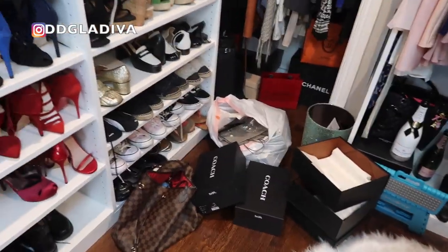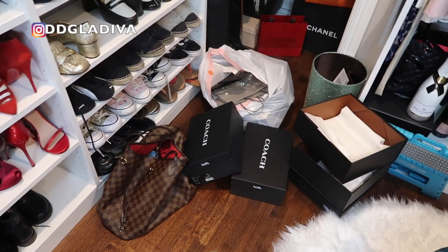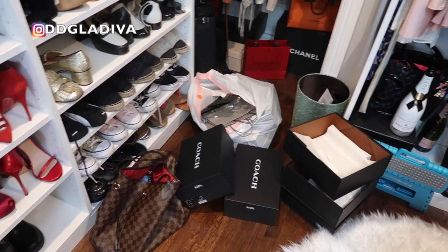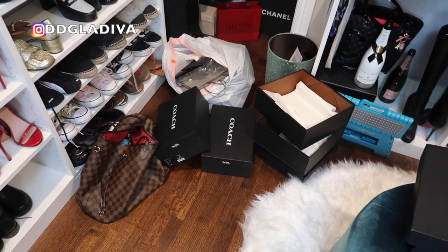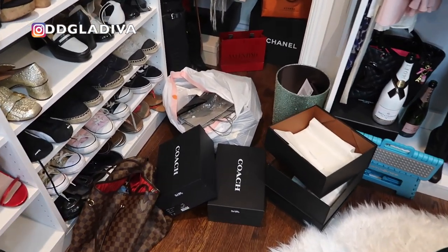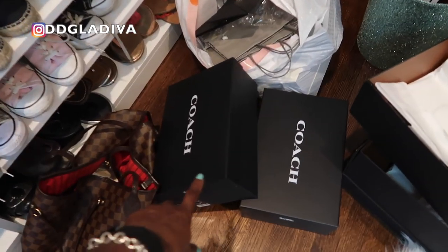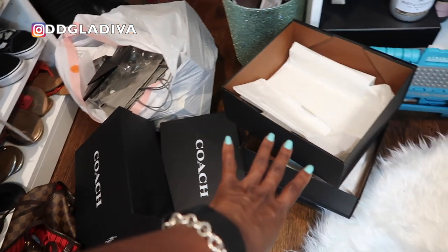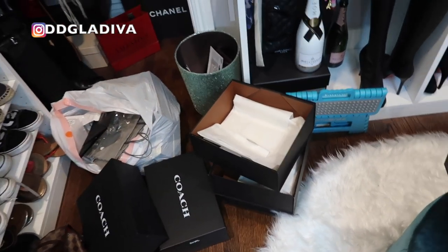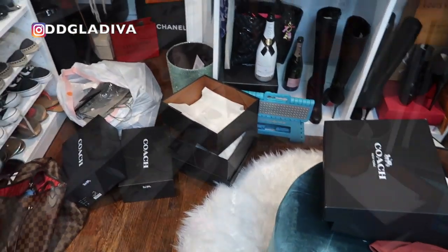So as you can see, I still have a mess down here, and I have these Coach boxes here. Normally I like to keep a lot of my designer boxes in case I wanna resell them. But I'm going to get rid of the Coach boxes. I don't really feel that I need them. These are the shoes that I purchased and the bags and some of the other boxes. I don't really need the boxes, so I'm just going to get rid of them.